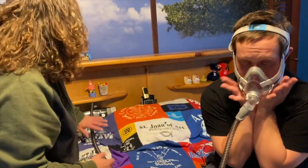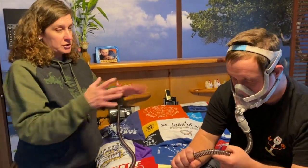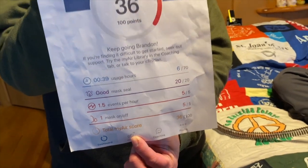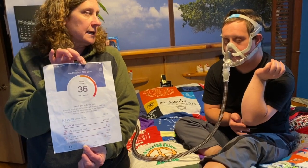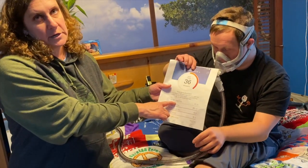So the air comes from this machine. If we were to turn it on, it would pump air through here. It is connected to an app, and Sleep Source, which is the company we've gone through, has all the monitors, and they know all of our results every night as well. The app on my phone prints out a daily report sheet that we get in the morning of how he did the night before. This is a particularly bad report because right now we are having some major challenges to get him to keep the mask on. I put the mask on, he takes it off. This report shows that he only had it on 39 minutes last night.